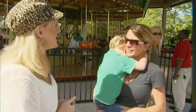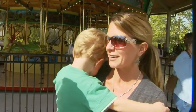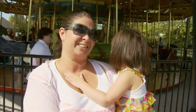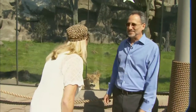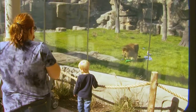So what do you guys think about the new carousel ride here? It was wonderful. It's absolutely fantastic to see it here at the Detroit Zoo. We loved it. The girls had a really good time and a lot of different animals to choose from. The new lion exhibit, you can get really close. You can get really, amazing. Oh my goodness, yes. She's not necessarily happy about that.